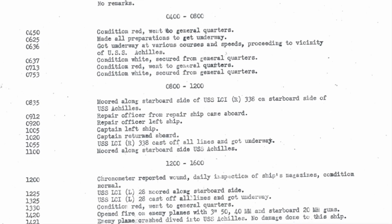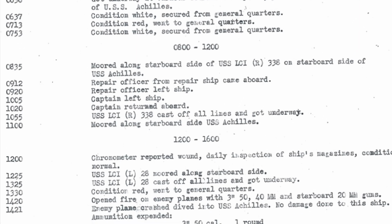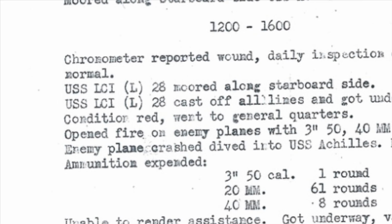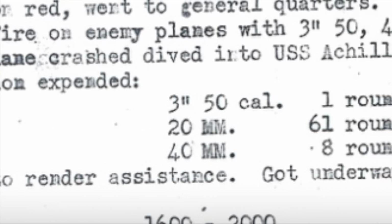As soon as the kamikaze crashed into the Achilles, fires erupted all over the ship. Other LCIs came to help, but the captain of the LCI-65, Charles Macaluso, allegedly refused to help the dying men from the burning Achilles, ordering his ship to evacuate the scene.